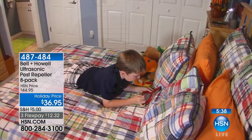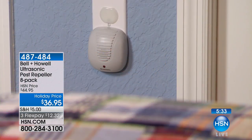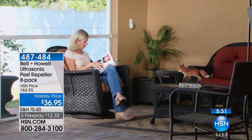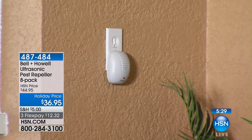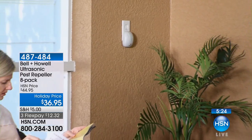Now you notice the only way you know they're on is that little flashing red LED. And that doesn't even serve a purpose other than to let you know that it's working. Since we can't hear them, that's really the only way we can tell. But this has really changed people's lives. I mean, you're seeing some of the reviews that'll pop up.